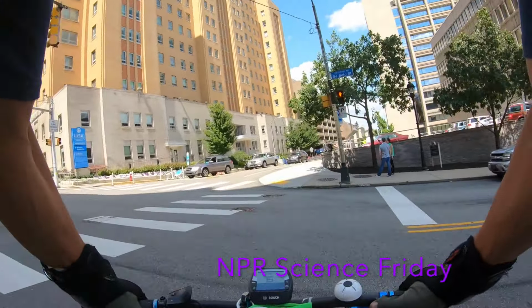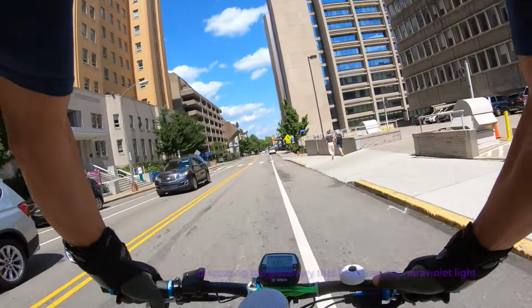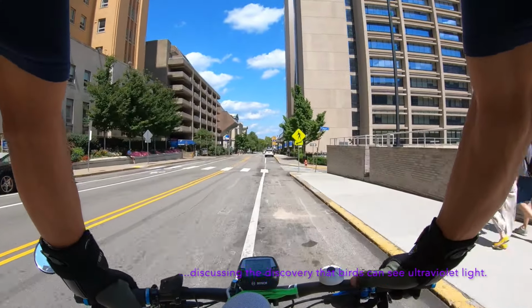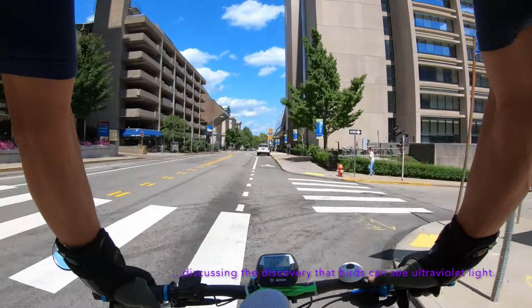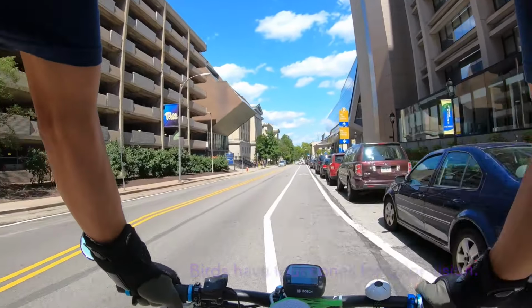Does every bird have this? I would just chime in there. Yes, we think that this is a widespread feature of bird vision. We call this tetrachromatic birds. These four types of color cones are photoreceptors in their eyes.